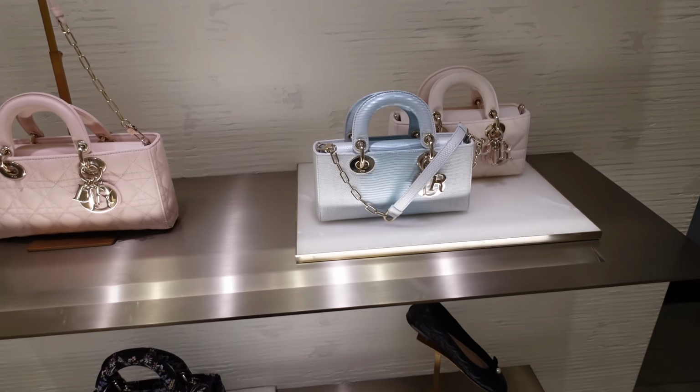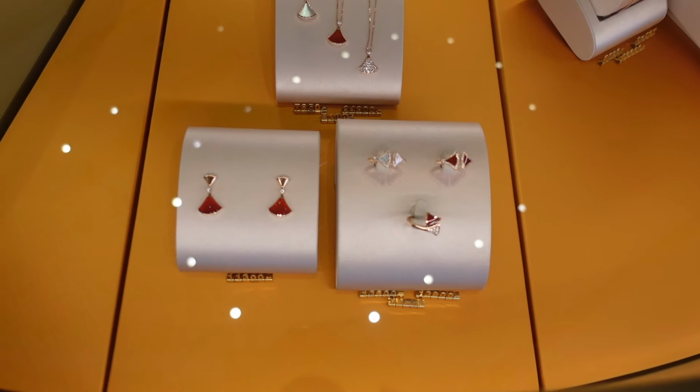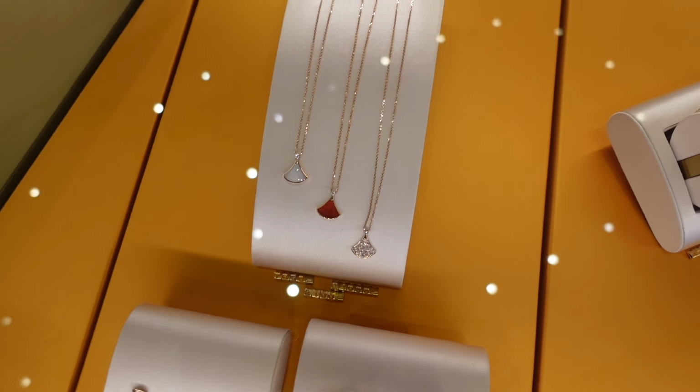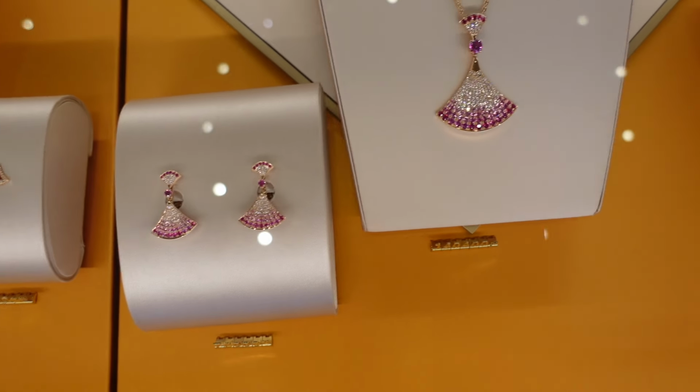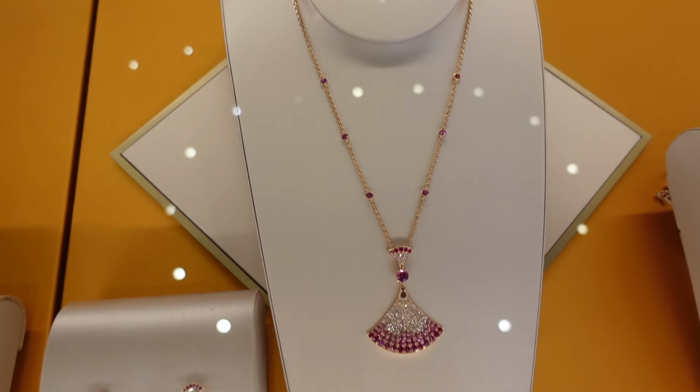Well, come on. This is cute. Okay, obviously we stopped to look at Bulgari in the duty free because it's so beautiful. How is this for your morning? Look at these stunning pieces.